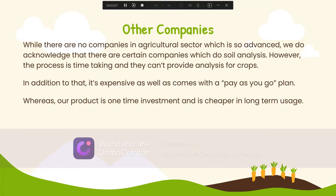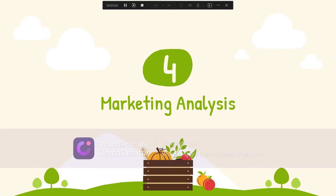And now we'll talk about competitive analysis. So there are no major companies in our competition. There's no company which is so technologically advanced. But there are certain companies which do subsoil analysis, which is basically taking out soils from fields and then analyzing it for fertility and different contents in it. However, the drone itself, when used with different kind of sensor, can do it. In addition to that, it can also sense the diseases by the crops. So soil analysis is basically a limited version of what a drone can do.